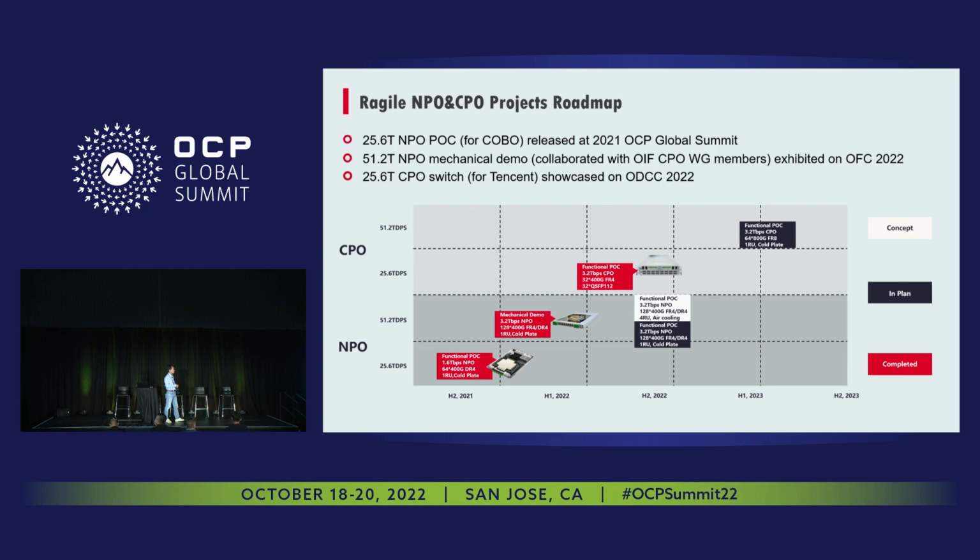Some customers showed interest and are planning with us to buy some test samples for their internal use. On top of that, we worked with OIF CPO working group members, for example, Intel and Broadcom, so we designed another 51T box, but this one is a mechanical demo. It's not functional yet. It was showcased at OFC a couple months ago, and it attracted a lot of attention from different companies and organizations. We have this box in our booth as well. If you want to take a look, just stop by. We can answer some of your questions.